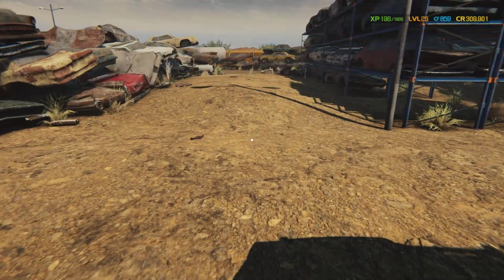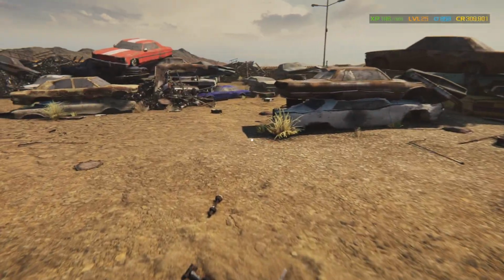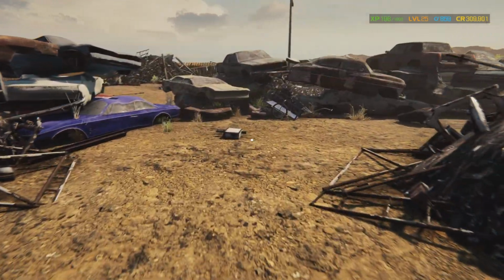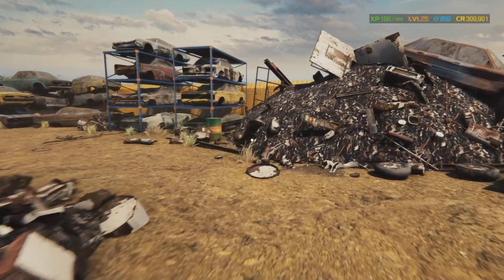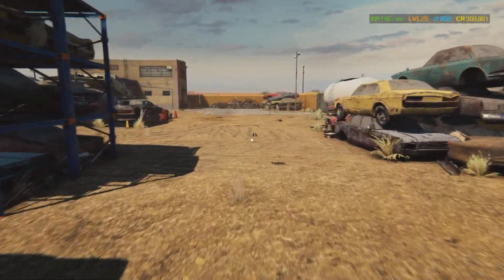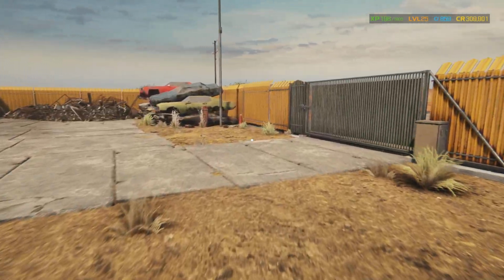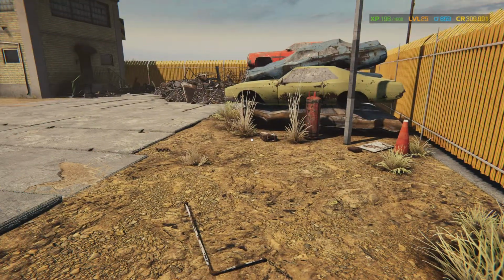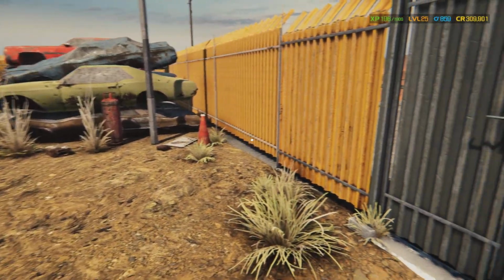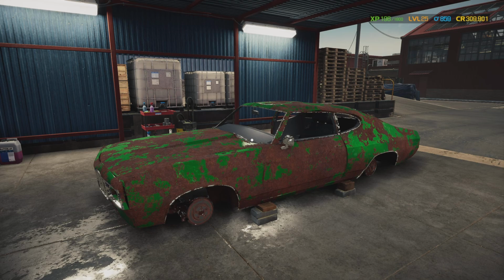Alright. A Hemi Roadrunner though. Huh. Yeah, we'll find other ones. We shall find other ones. Alright. I think we're going to leave the junkyard here and we shall see y'all back at the shop.